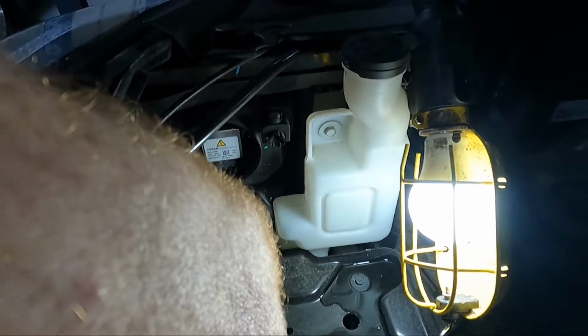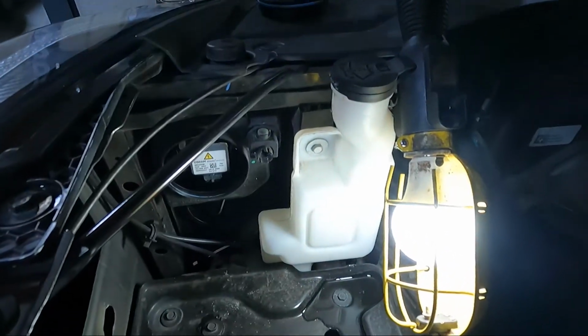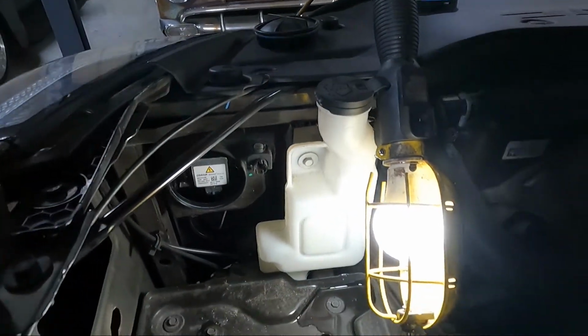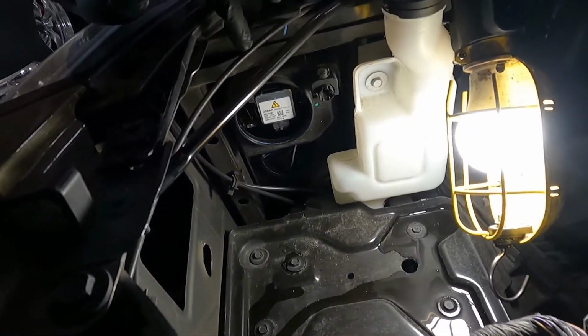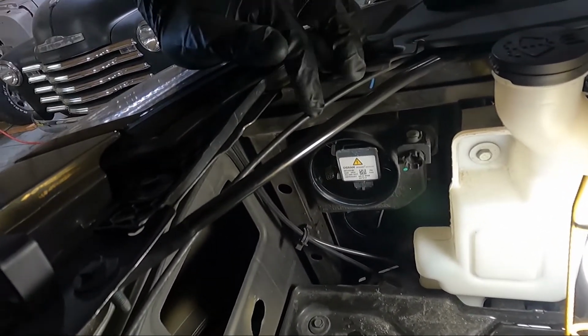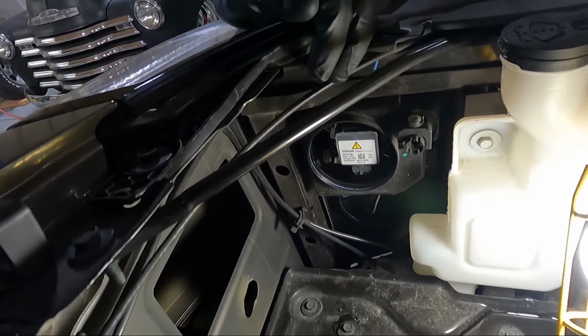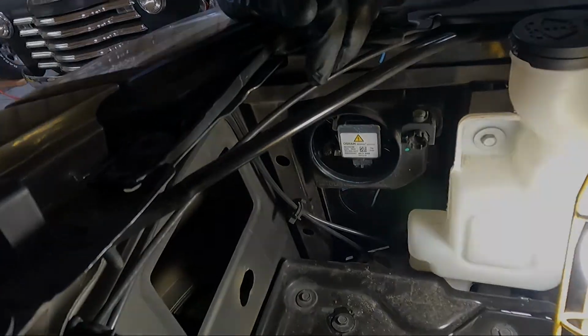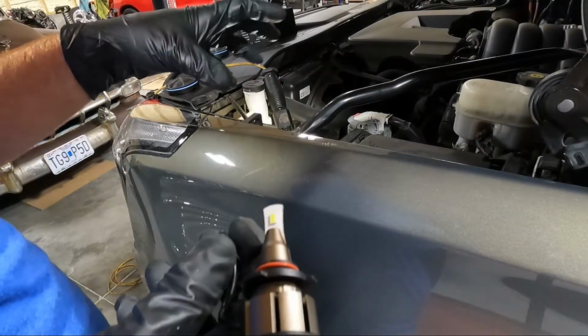Now this bottom one should be your bright. Same situation there, just turn that. And that is a standard bulb, I'm pretty sure. Yeah, it is. So we're gonna have to unplug this. This looks like a factory HID of some sort. This may not work, guys, but we can at least get the bottom one out and take a look at it.